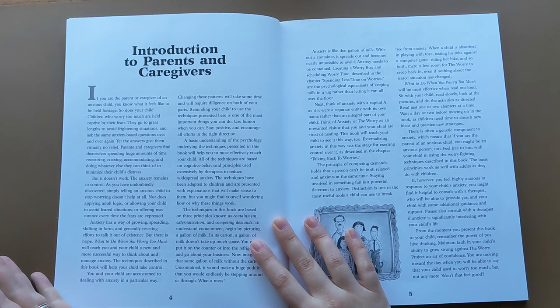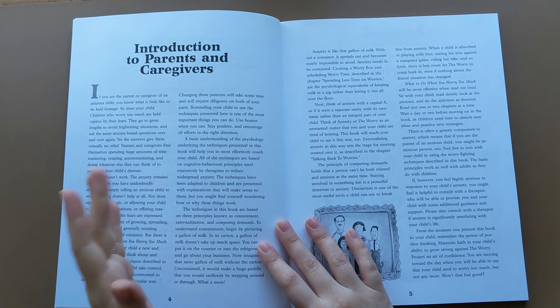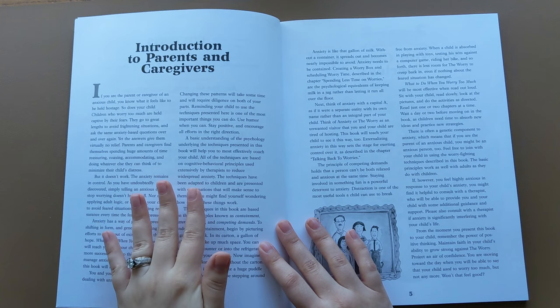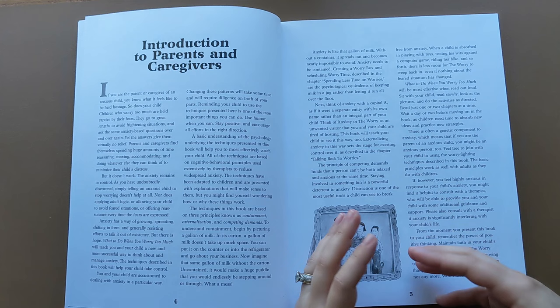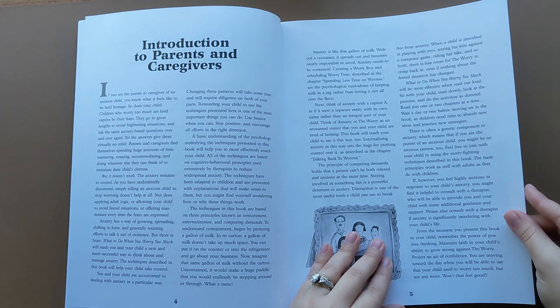It kind of explains the general basis for the techniques that are shared in this book, clinical psychology, cognitive behavioral therapy. So very similar to at least one of the other workbooks as far as what they're basing these exercises and techniques on. Right here it says, if your child's anxiety is actually making you feel highly anxious, it might be best to consult a therapist to provide you or your child some additional guidance and support. After the introduction, we just jump right into our chapters.